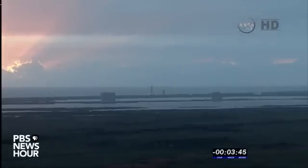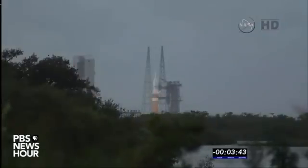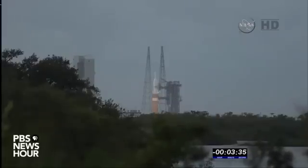The common booster core liquid hydrogen and liquid oxygen tank securing will be started at T-minus 3 minutes, 32 seconds, including closing the propellant fill and drain valves. T-minus 3 minutes, 32 seconds. CBC propellant tank securing started. Vehicle transfer to internal complete.